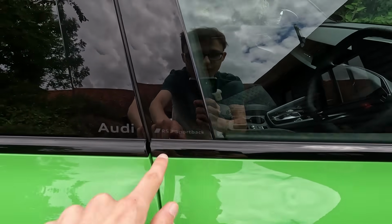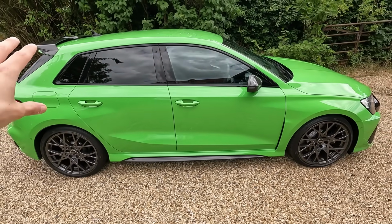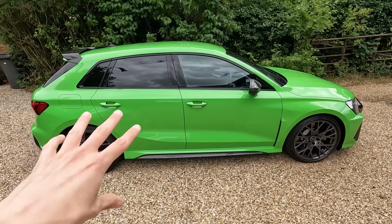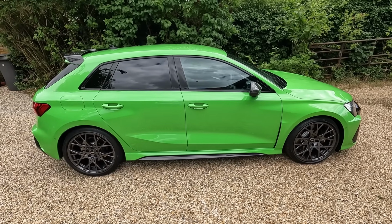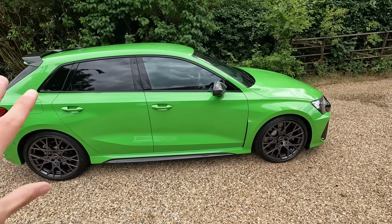There's your Audi RS3 Sportback. It is available in saloon as well. I'm based in the UK. You can get this car in the States as well. I believe they only get the saloon. Across Europe as well, check your specifications for your region.